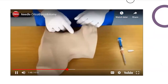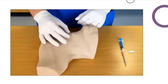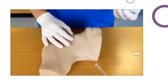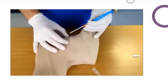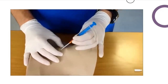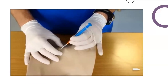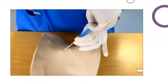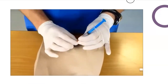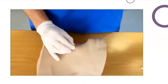Identify the thyroid membrane by sliding the finger down. Finally, stabilize the larynx with one hand. In your other hand, bring the syringe to the skin. Aim 30 to 45 degrees caudally and gently advance the needle until you feel a pop as you pass through the cricothyroid membrane. Aspirate air to confirm that you are in the airway. Control the needle and advance the cannula into the airway. Remove and safely discard the needle and syringe.